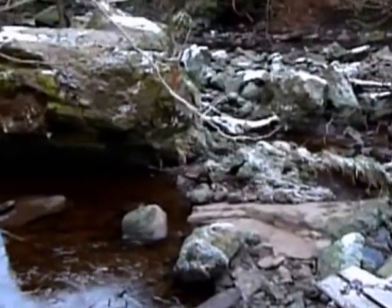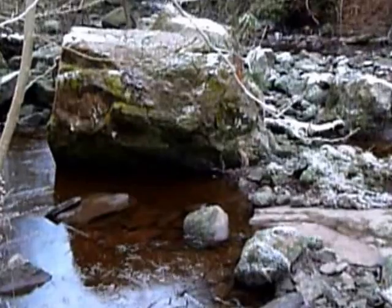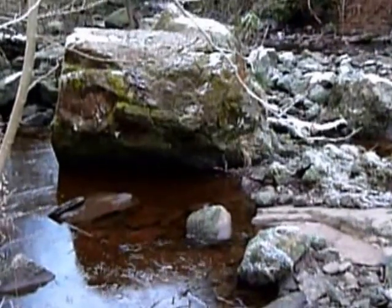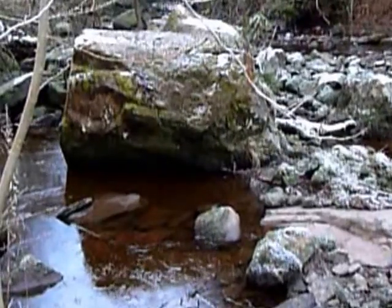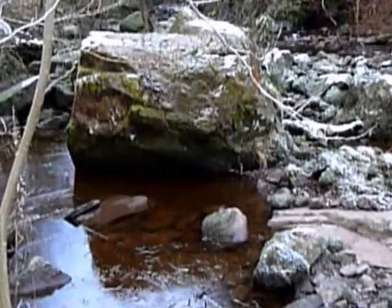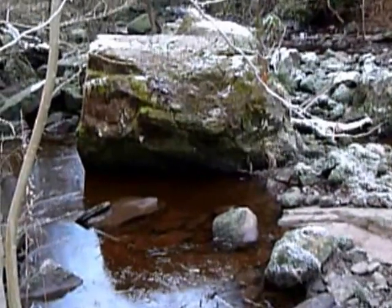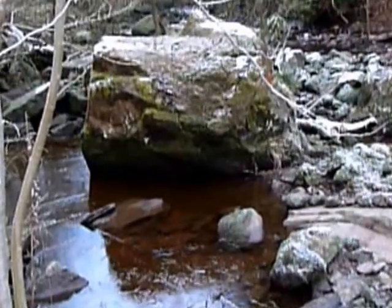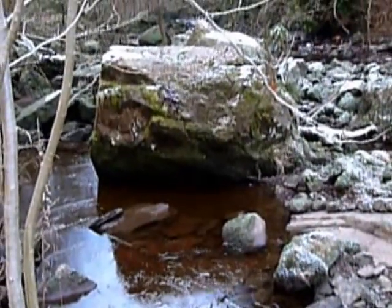This big boulder here, which is about 6 foot high and 8 foot long, is one that has come about 400 yards down the river. So that's the sort of force that the river can have when it's in full flood. So let's try and prevent this from happening again by looking after the top of the fell.